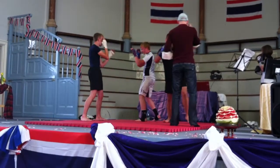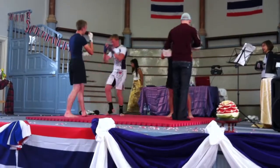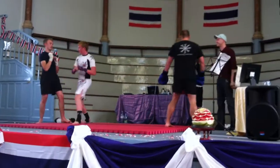The cuts to the head are aiming for the temple. You can get a knockout from an elbow to the temple, but more likely you'll end up cutting the head and stopping a fight through blood stoppage, really.